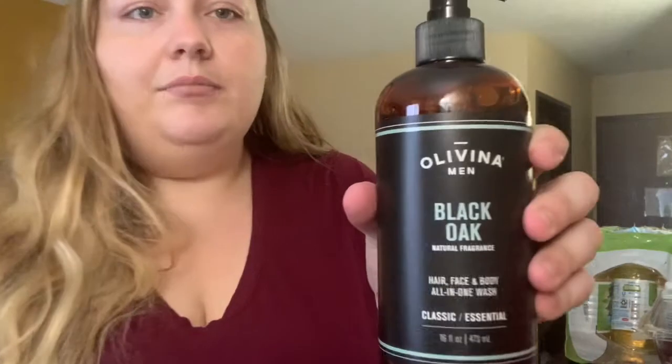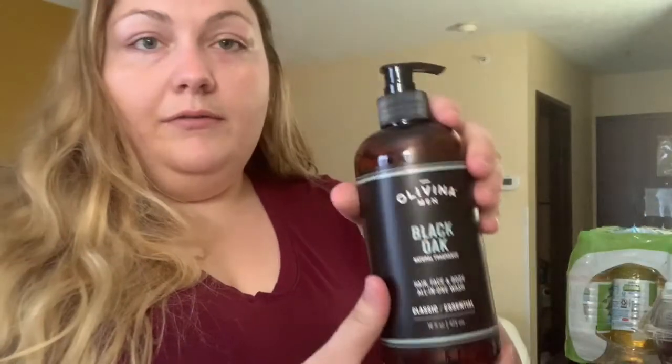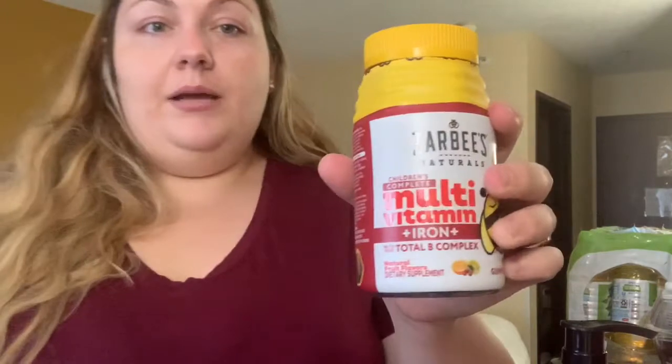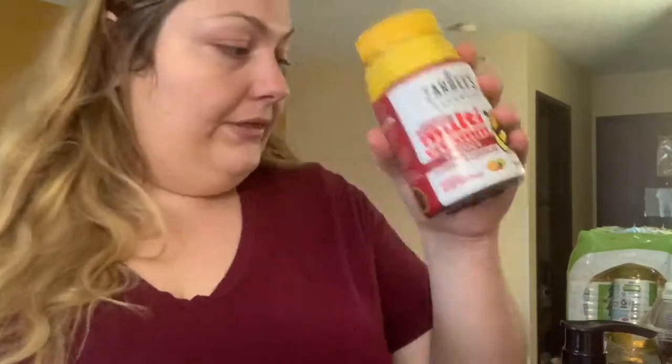My husband picked up this soap for him, all-in-one face, body, and hair wash, so he got that. I got me and my husband some toothpaste. I picked up these vitamins for my son. They're multivitamins plus iron. So got those for him.